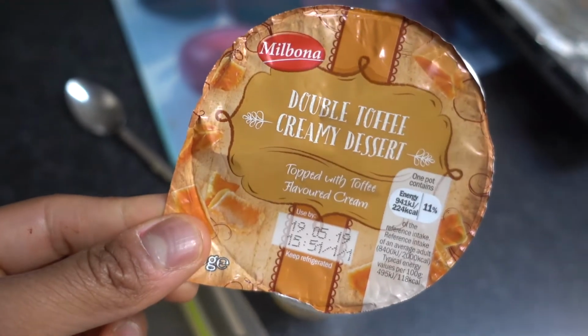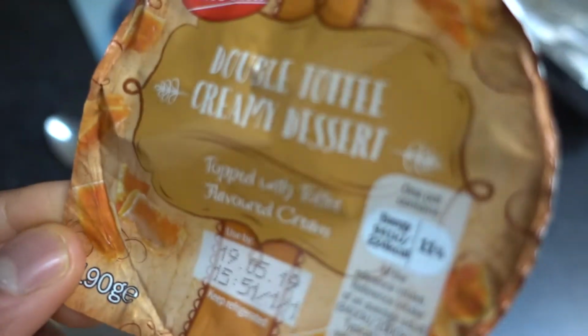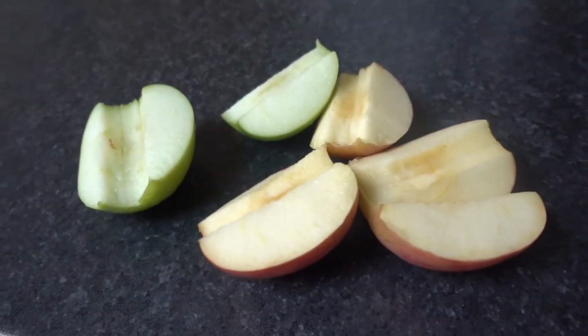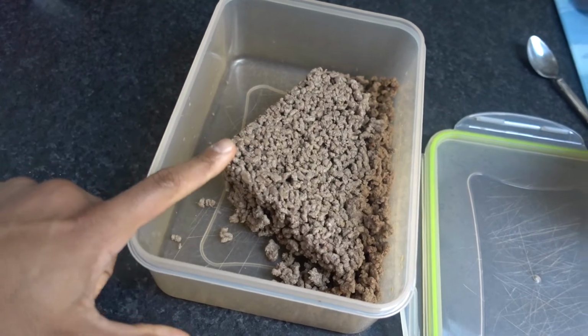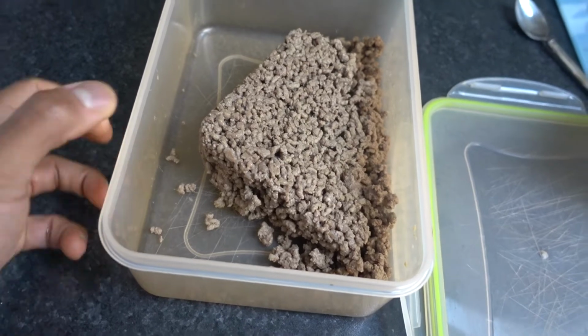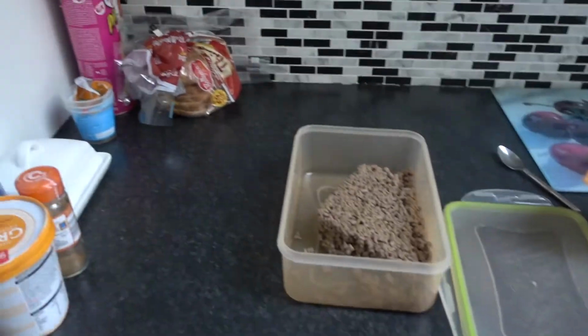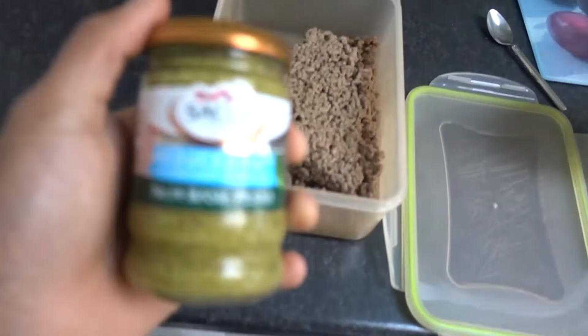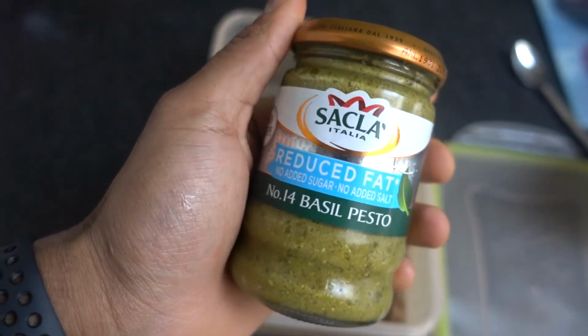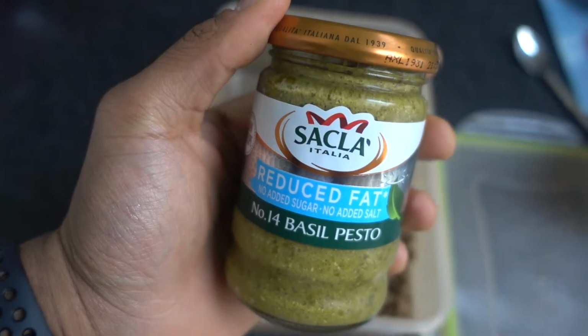One of these double toffee desserts from Lidl. 224 calories. And then 2 apples. And then my little main meal is going to be 290 grams of lean minced beef here. It's 4% lean. And then I have vegetables in the microwave over here. And I am putting in 30 grams of reduced fat pesto, which is only about 50 calories.